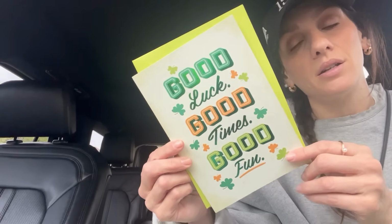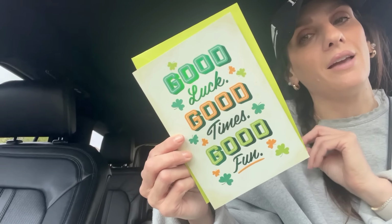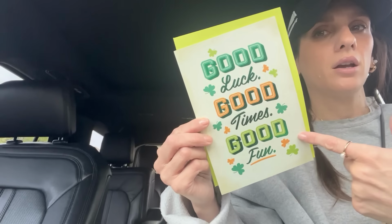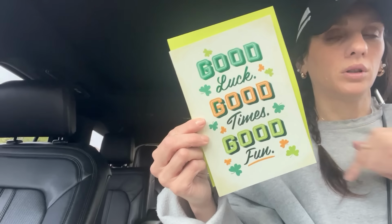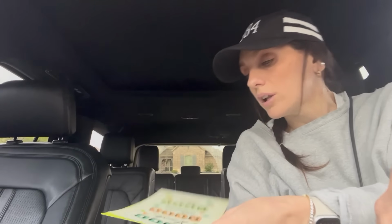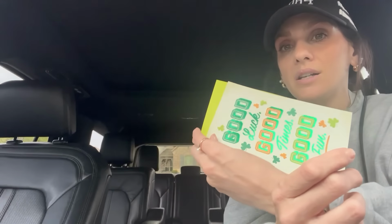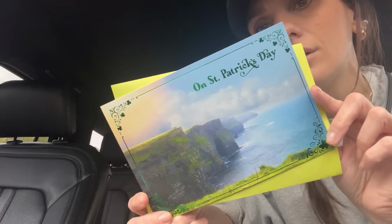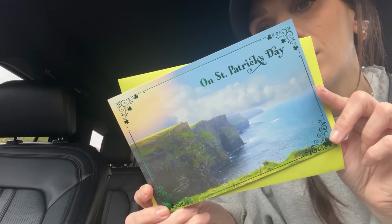I picked up this St. Patty's Day one. I thought it gave off somewhat of a vintage vibe. I don't know if it's this font right here, but I thought it was really cool. So I got it. And it's more beautiful in person. When you're junk journaling with this, the green is like a foil. It's gorgeous. And the last one is this one. So cute, love it. Also for junk journaling.